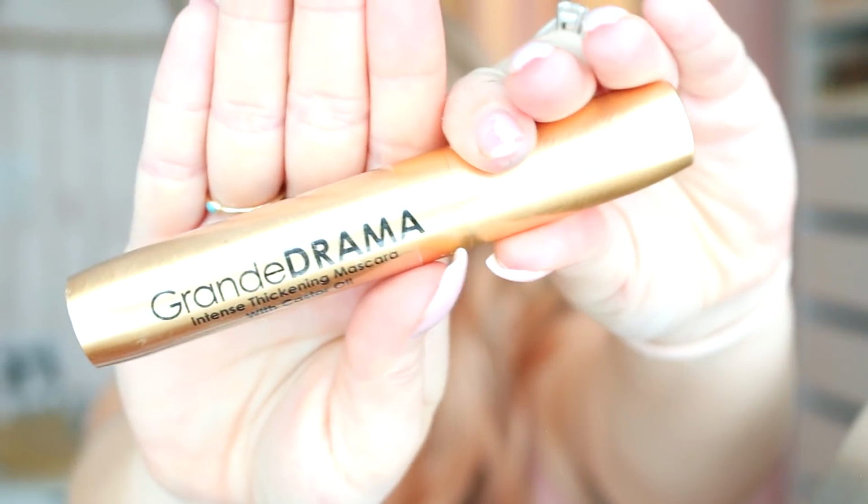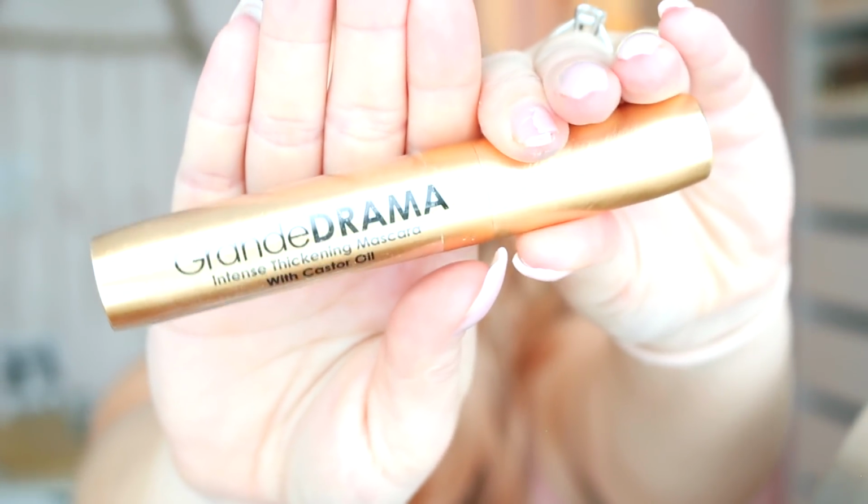We are also going to be using the Grand Drama mascara. This is the Intense Thickening Mascara with castor oil. And this is what the actual brush looks like. So I'll be using that.